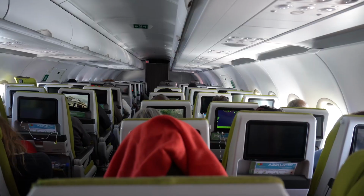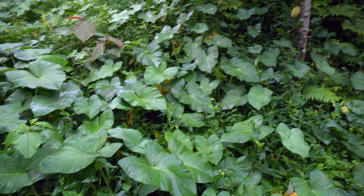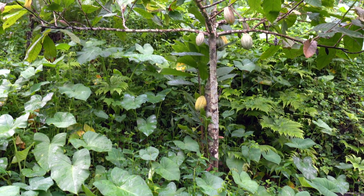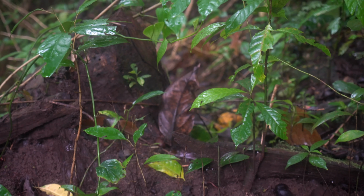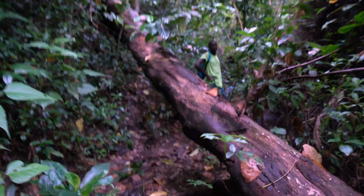Sao Tome, I landed there and I'm off to do the hike to the highest peak on the island. I got a local guide to show me the way to the highest peak of the island. And not just that, it's also good to know the jungle, know what's going on. The guide is very helpful in explaining how everything works in a jungle.